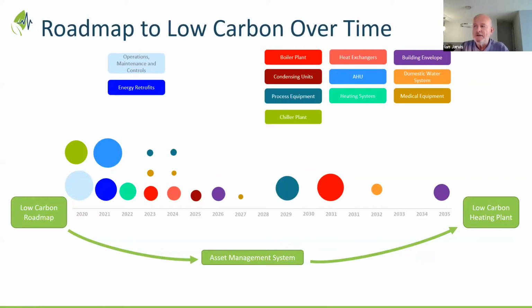Again, all these dots are supposed to be big and small projects happening that take you from where you are with a low carbon roadmap, whatever you want to call it, right here. It's your plan. Through the asset management system, right to the future of the low carbon heating plant, which might be in 2035 or 2025 or 2040, but it's out there.